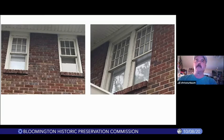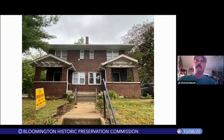Those are defining details of this house. And those windows below are going to fail in the next 15 years, maybe 20 years, but probably 15 years. And maintaining the character of those original windows will mean that the new windows below in as little as 10 or 15 years will be up for replacement. And the character of that front of the building could be restored.